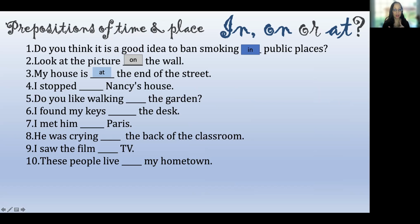Why? Now, I'm not going to give you the answer on this one. I want you to exercise your mind and tell me why it's at and not on. Or do you think it should be on? And tell me why it should be on. Sometimes we can say it either way, but it changes the meaning.